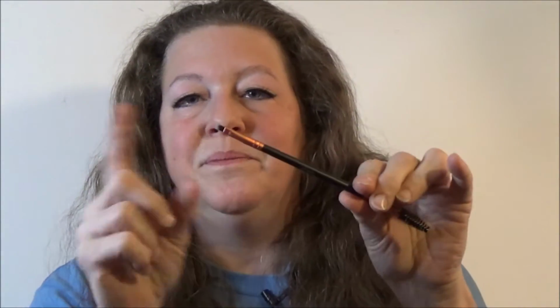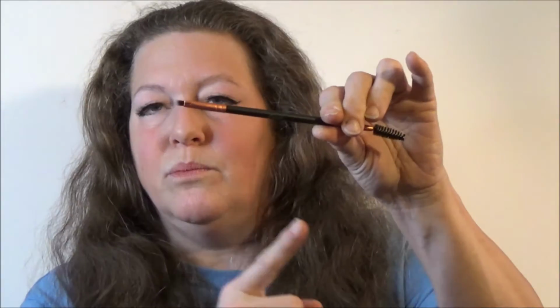Look at this. Mascara on one side, and you've got your little angled brush on the other. It came with a paper that tells you what the brushes are, what each brush is for, which I love, because I don't always know. I looked at this and I said, okay, that's definitely for your lashes. And this looks like it could be for brows. Would require precision. Brow and eyelash.